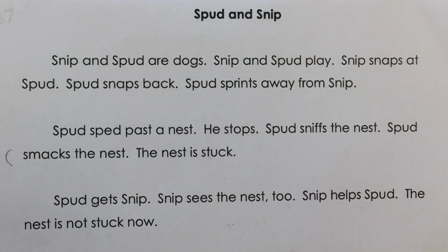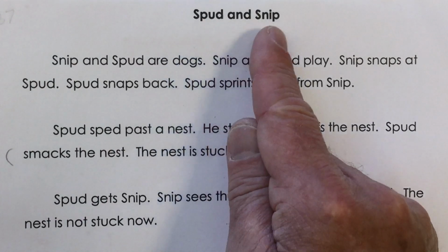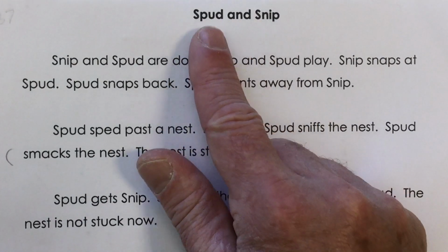Okay, this time around, we're going to do an echo read. Mr. C first, and then you read. But when you read, read the words I'm pointing to so you're not reading too slow or too fast. Here we go. Mr. C's turn. Spud and Snip. Your turn.